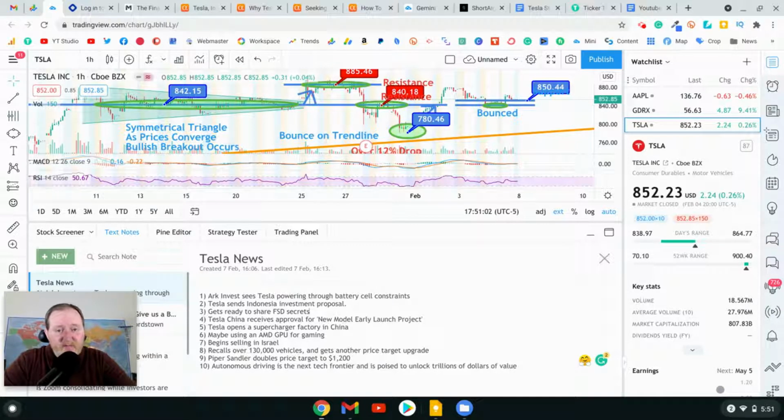Also, Tesla began selling their cars in Israel last week. Yes, if you live in Israel, you can start taking pre-orders for Tesla's cars. Also, Tesla did voluntarily recall 130,000 vehicles. It had to do with the entertainment system malfunctioning. So Tesla now has 3 analysts giving Tesla a price target of $1,000 or more. Now, this doesn't count Kathy Wood at Ark Invest with their price target for Tesla going well over $4,000 a share.